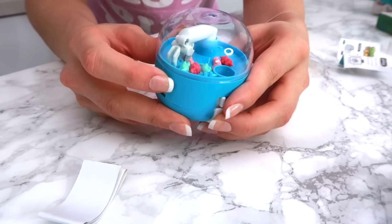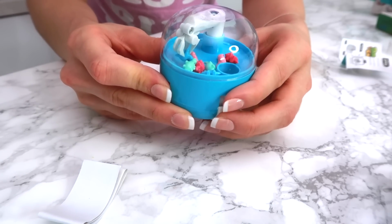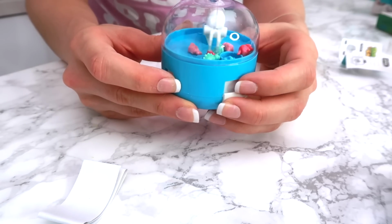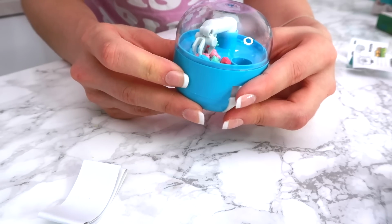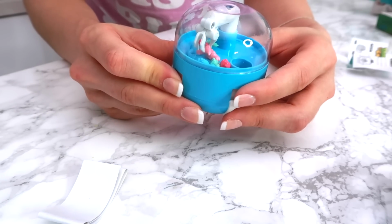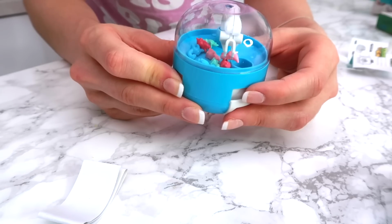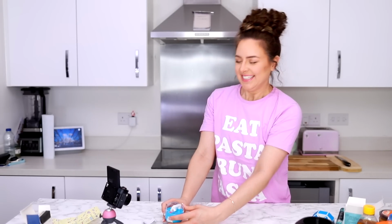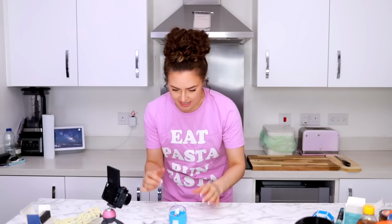So I'm gonna lower, I'm gonna squeeze. Oh no, somebody got in the way. Squeeze, no. Got him, okay, I've got him. We're moving him. Dun, dun, dun. Okay, I blooming love it. Are you kidding? That is so cute.